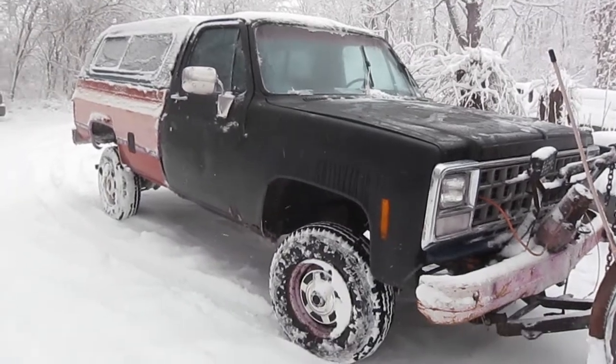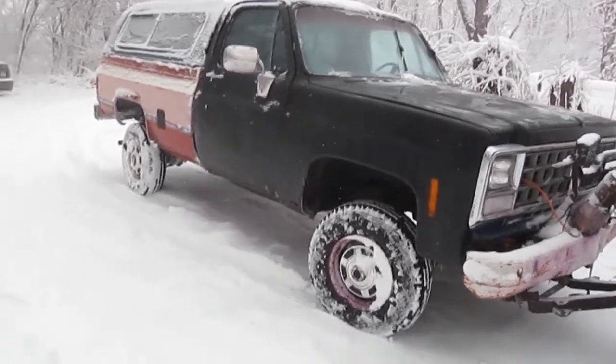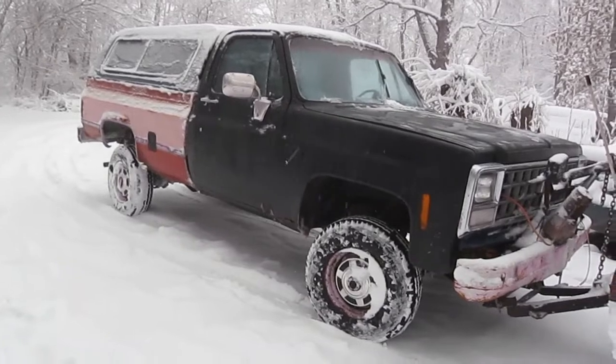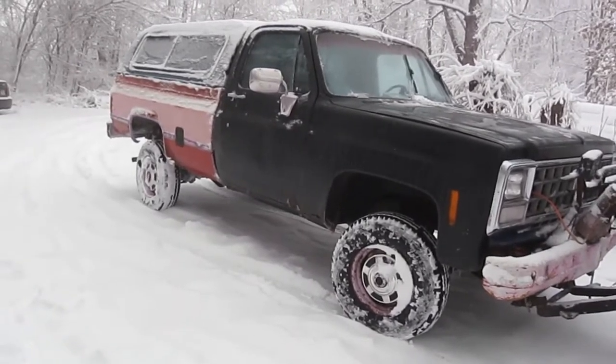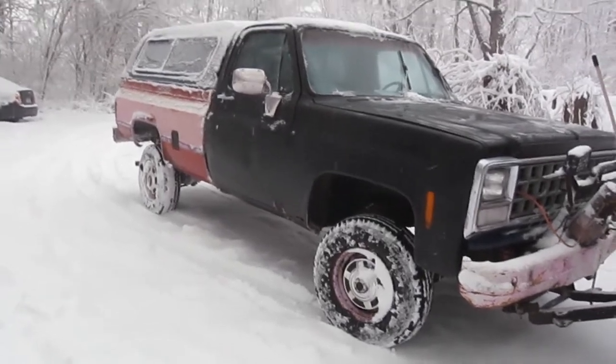Alright guys, well here's my entry for Winter Beater Challenge 2022. It's my '78 Chevy pickup. It started life as a half ton, now it's a 3/4 ton. I've got different axles under it from a 3/4 ton K20.